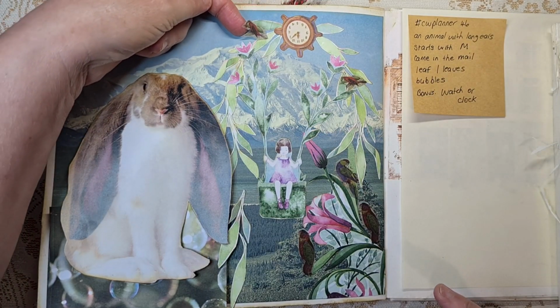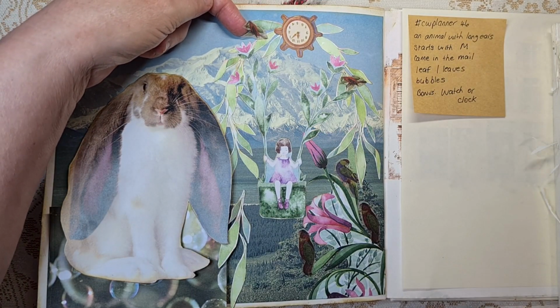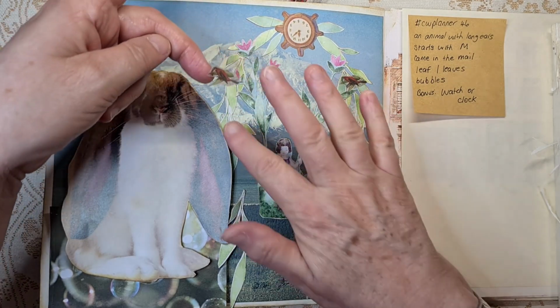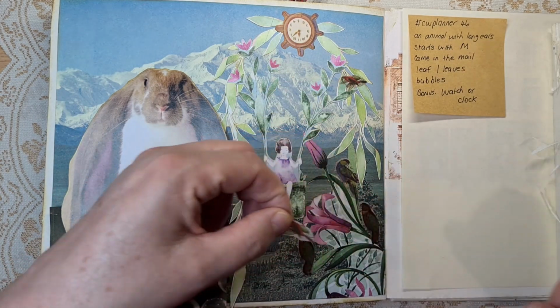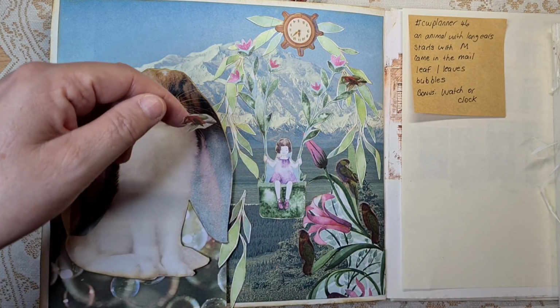And as I talk on the video, Cadbury's like, "You talking to me?" You might hear his tail wag sometimes when I'm talking. He's getting used to it. Yeah, it's gone back to sleep.